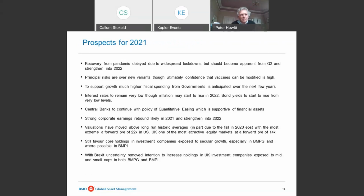There's a number of points, and I'm not going to go through them all, but halfway down you'll see strong corporate earnings rebound, and that is definitely in the pipeline, and it will strengthen into 2022, and that is a positive for markets generally. Valuations, though, are quite high. They've moved above long-term averages.